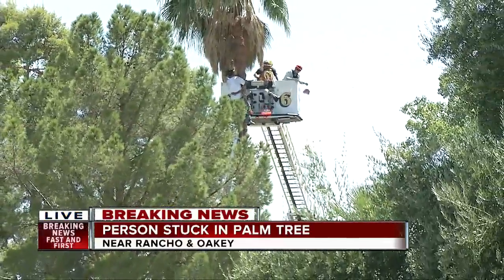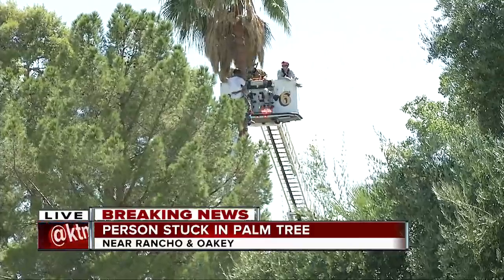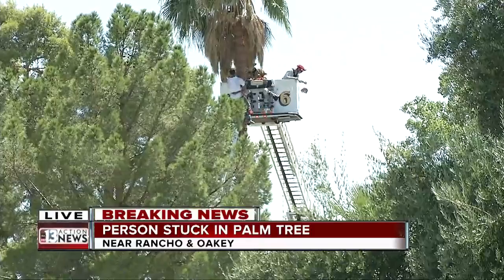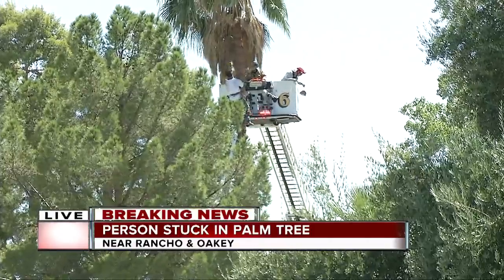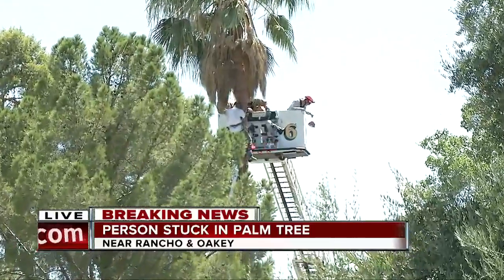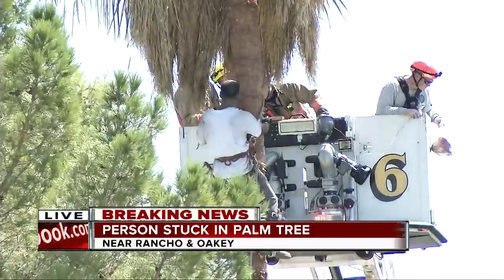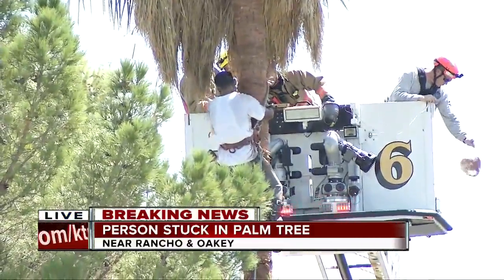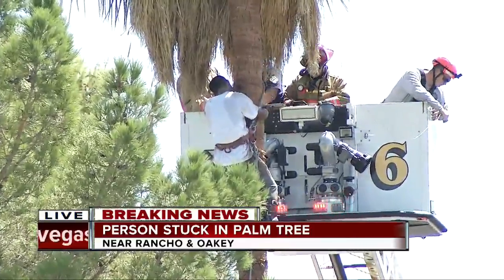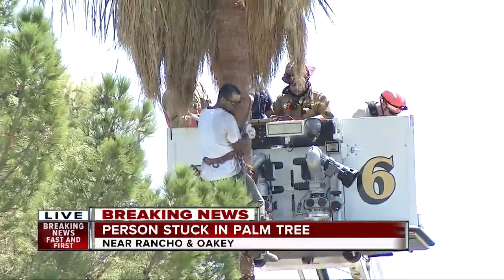So now the question is, how are they going to get him down? Is he going to scale down on his own? I imagine he wouldn't, being that he might be probably a little exhausted. Perhaps firefighters are going to try and get him into that bucket there and lower him down safely that way. But definitely some scary moments. I know my heart fell just a little bit when we had those branches falling. We didn't know if he was attached to those branches, but thankfully, obviously, firefighters knew exactly what to do to make things at least easier for him until they were able to save him and get him down from there.